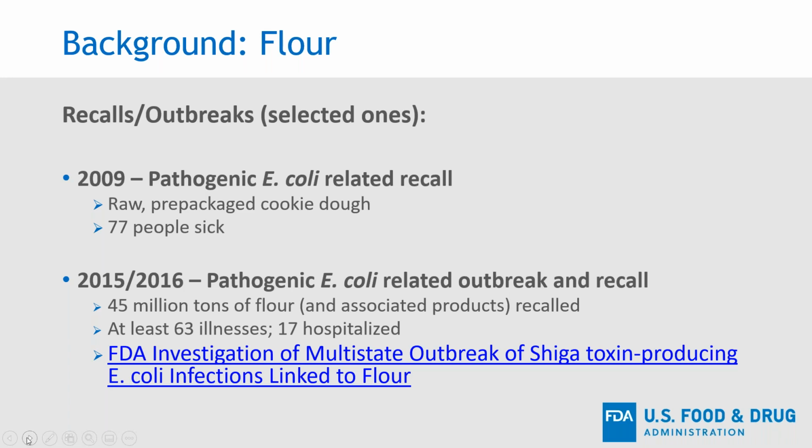In late 2015 and during 2016, the FDA, the Centers for Disease Control, or CDC, and state and local officials investigated a multi-state outbreak of, again, pathogenic E. coli infections. As a result of this investigation, the epidemiologic, traceback, and laboratory information indicated that flour produced at a Kansas City, Missouri facility was the likely source of this outbreak.